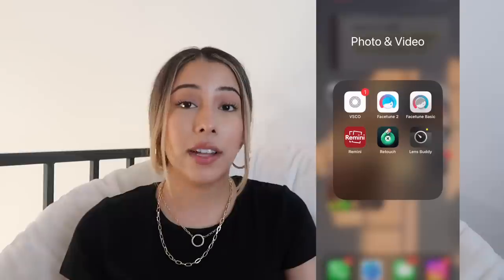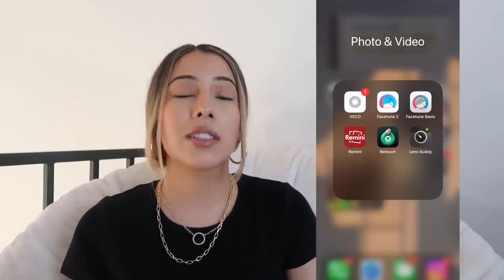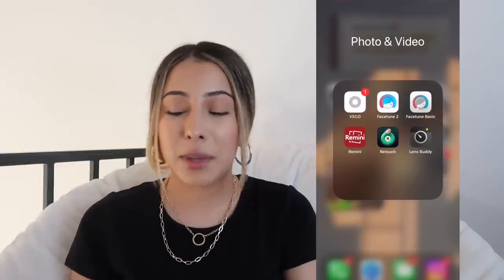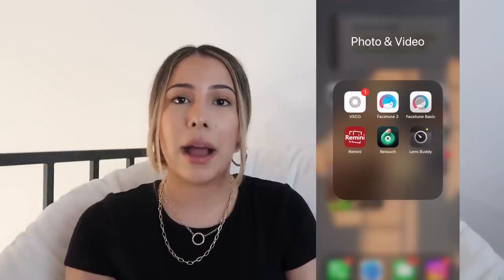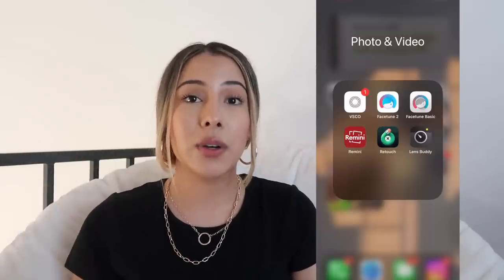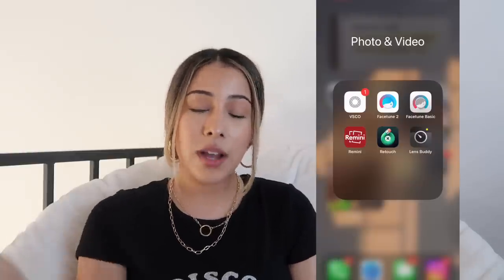And after Retouch, I have Lens Buddy. I haven't used Lens Buddy, but I do think if I were to use it, it'd be really, really helpful. I saw it on a TikTok, and it basically takes pictures for you. You set up your phone somehow where it's gonna burst a bunch of photos, and you can just pose and it'll be taking the photos for you. I have Happy Color.